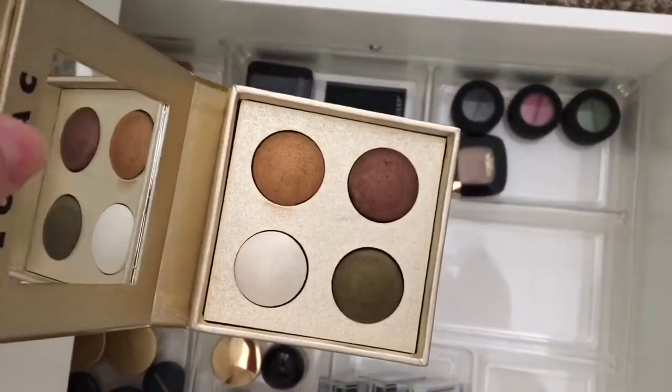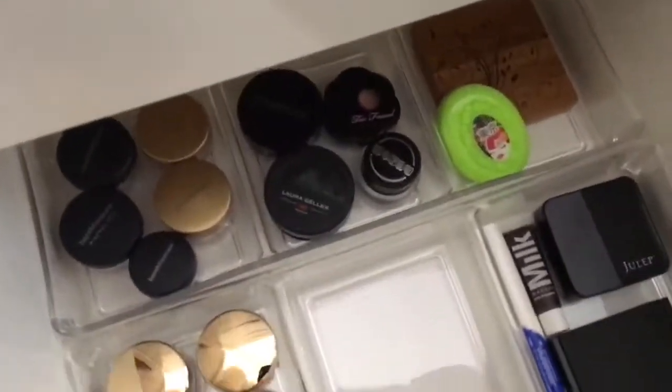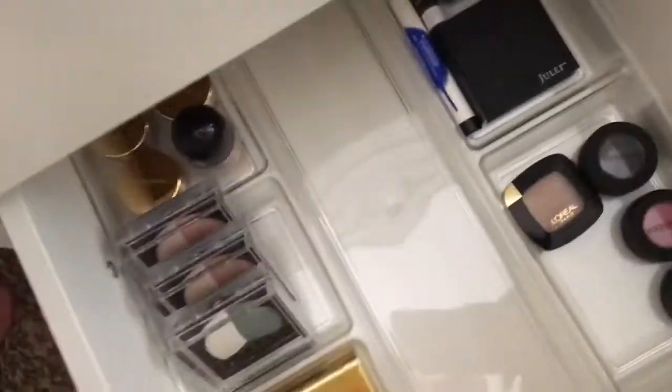A couple of little sets like that. That one's really pretty for fall, actually. That's an older set. Little Bare Minerals ones that I just didn't have the heart to throw out yet.